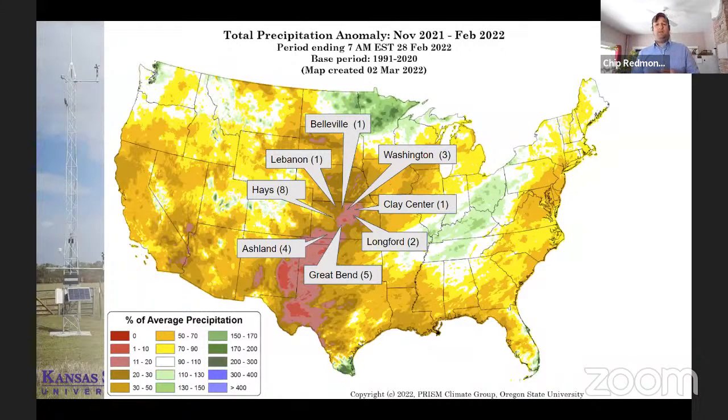This is the precipitation anomaly across the US, basically your percent of average. And just a couple of notable locations I picked out that were in the top 3 to top 5 driest for November to February. Belleville, Lebanon, and Clay Center were all the driest on record. Further south, it was a little bit more improved. We got a fourth driest in Ashland and a fifth driest in Great Bend, but just incredibly dry for the central part of the state.